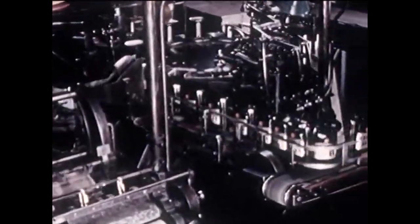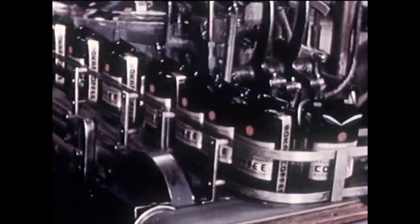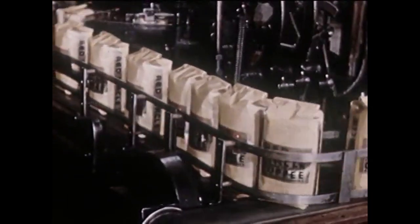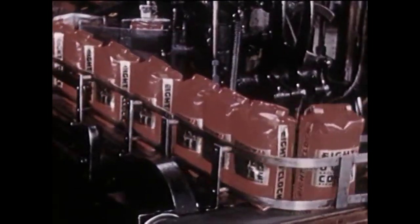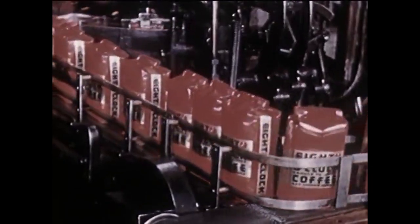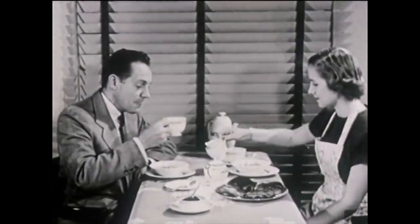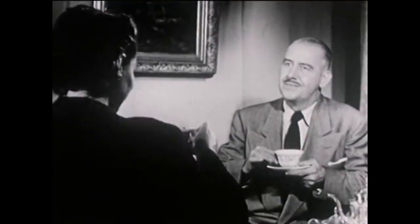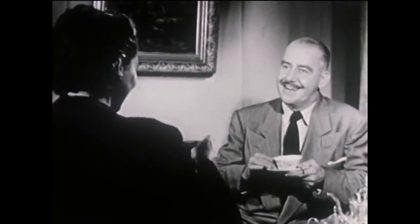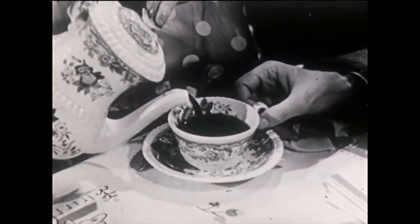In this way, you know the coffee you buy is fresh and ready to be custom ground just right for the way you make coffee. Yes, we North Americans really do like coffee. We drink around 120 billion cups a year. After all, drinking coffee is one of life's pleasures, a pleasure that cannot be duplicated by any other beverage.